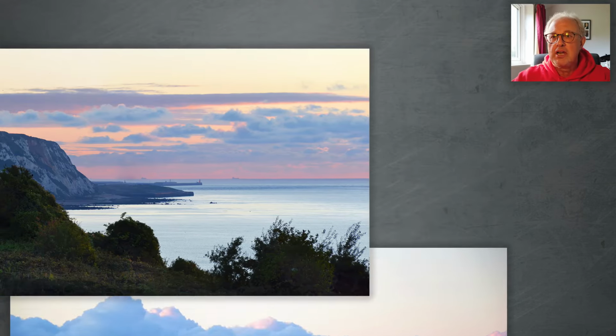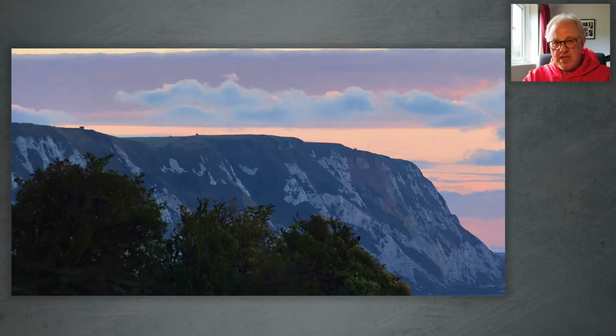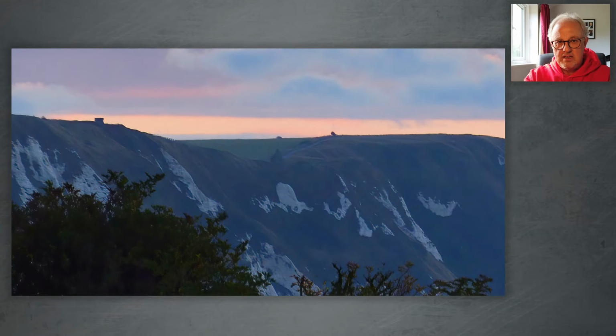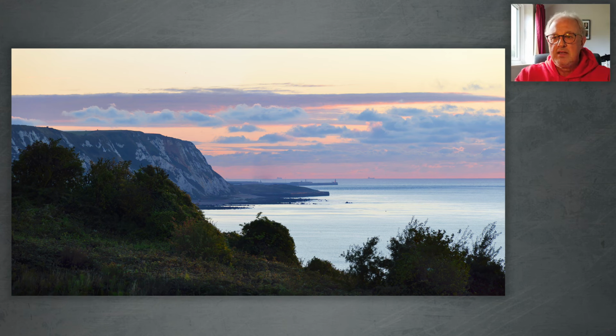So I then panned to the left so that I could get the Port of Dover again. But this time I've got the cliffs coming over from Capel-le-Ferne, and you can just about make out the sound mirror there. I'll do a quick zoom in, and then a quick zoom out. That's the sound mirror from 1924, 25, something like that. Prior to radar, they used the sound mirror to detect aeroplanes flying in. And it's nice. I've got some nice washes of pinks and oranges in there.